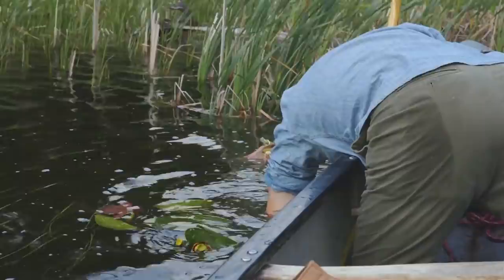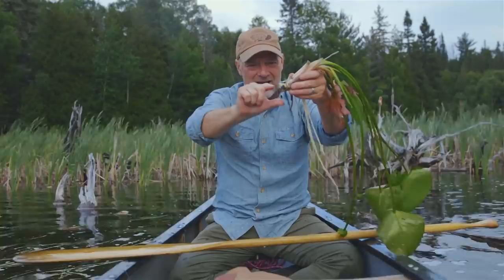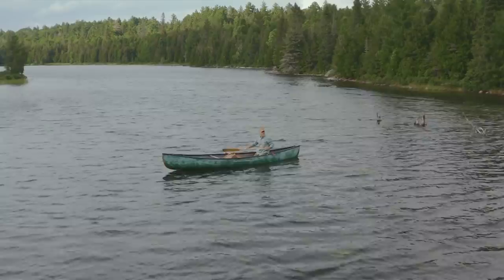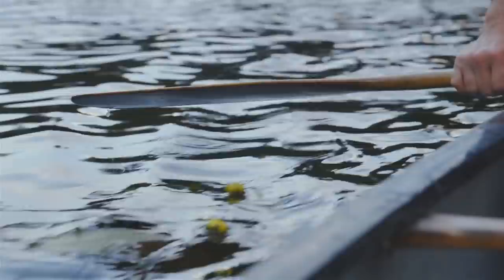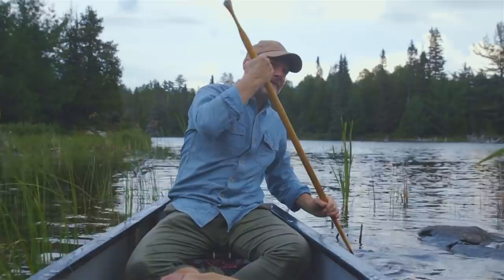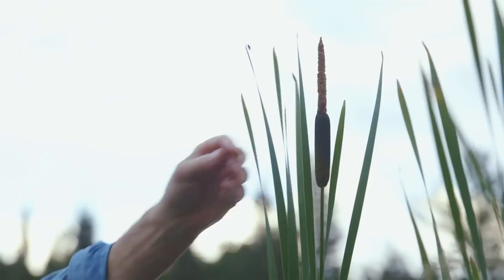And I didn't quite get the piece I wanted, but it's enough to show Paul what I'm going to try to get tomorrow, and I'm going to have to get wet to do it, is the tuber. It grows along here. And that will be a challenge. Here's what I want. Right over here. Just one.